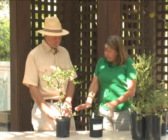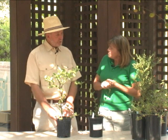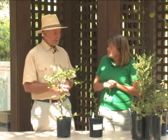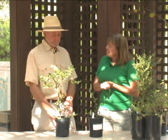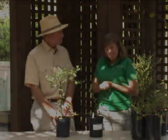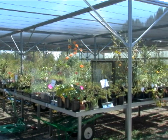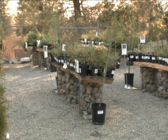So if I'm looking between a 1 gallon and a 5 gallon, what should I go for? Well, with Ceanothus, for as quickly as they grow and as large as they become, I always go for the 1 gallon. Very seldom would I recommend a 5 gallon plant in this particular genus of plants. Yeah, they're really fast. More information on native plants is available at the Grow Native Nursery, located in the Rancho Santa Ana Botanic Garden in Claremont, California.